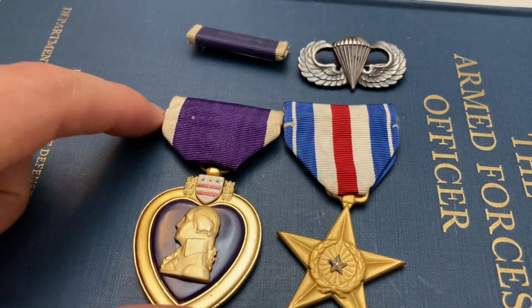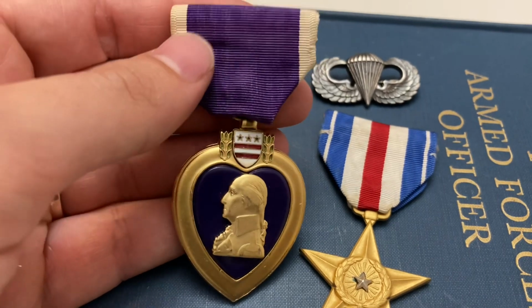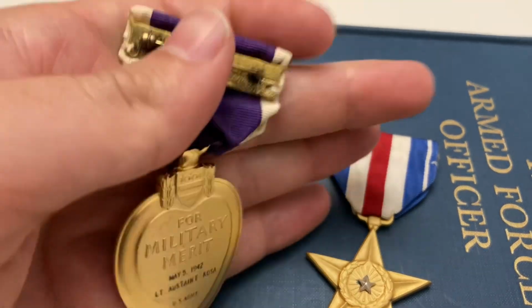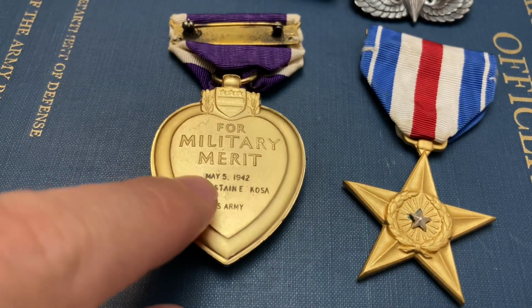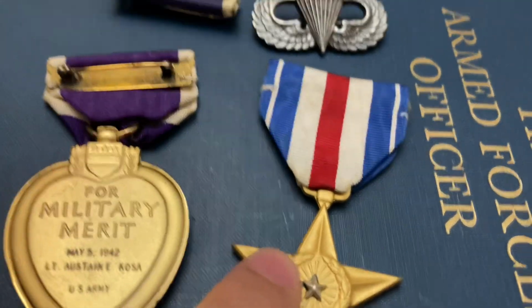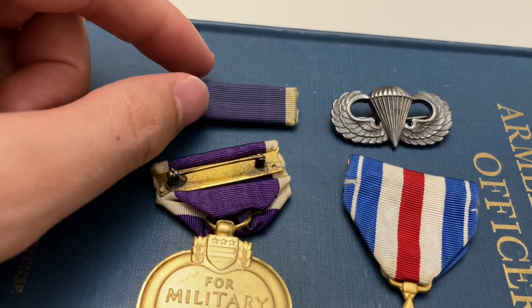And next up, we have a Purple Heart medal, and this is in fact from World War II, and the reason I know that is because if I turn it around, you have the soldier's name, date, and U.S. Army engraved on the back. It also came with the Purple Heart ribbon pin right here.